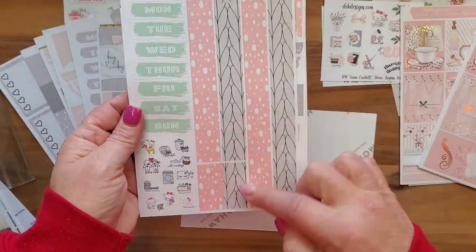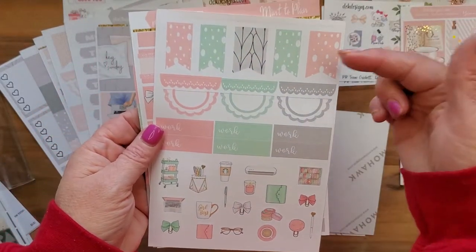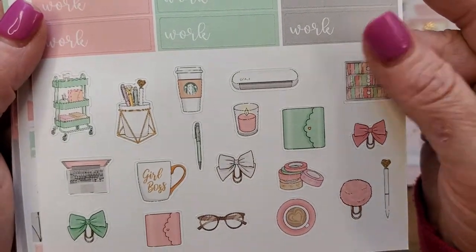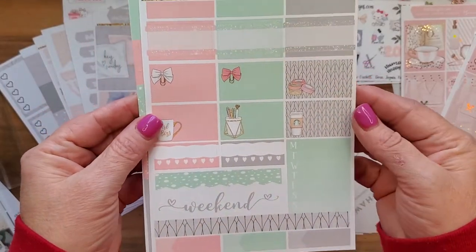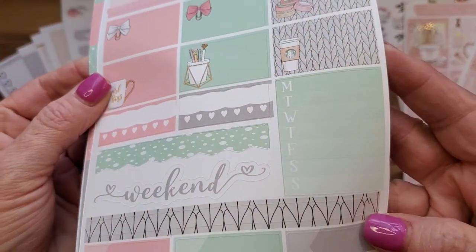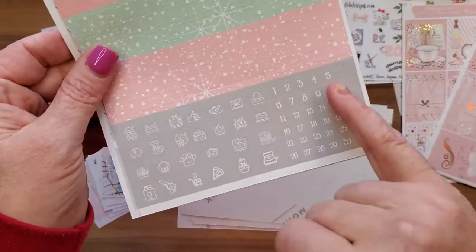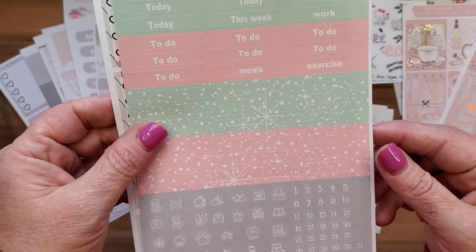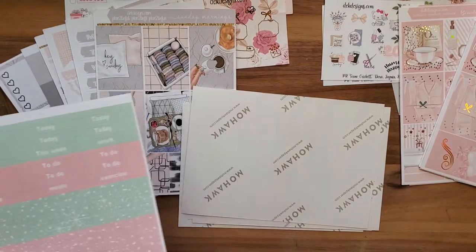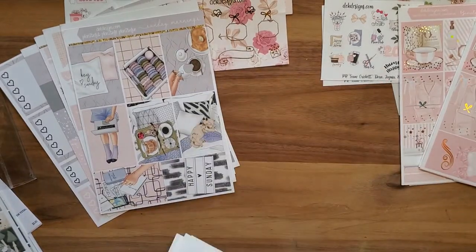You have your washi. I love this. Days of the week and your same little decos in the bottom. Your flags, your scallops, your labels, your deco. And you got all your decorative boxes. Oh, these are so pretty. Looks like an extra piece of washi right there. Yeah, right here. It's not cut into anything. Those are cool. But your dates come down here for those of you who didn't order the velvet foiled. Goodness, my words today. But that's pretty. And then there are your boxes. Loving that one.